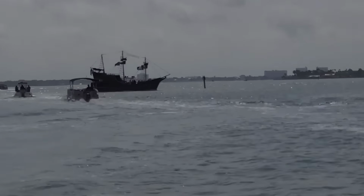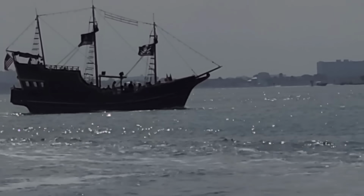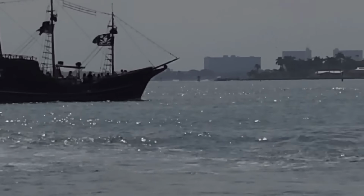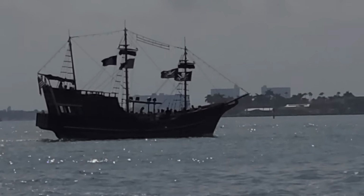This pirate ship. This is so cool. And it's moving too. It's probably doing 15, 20 miles an hour. What is that thing powered by? I love it.